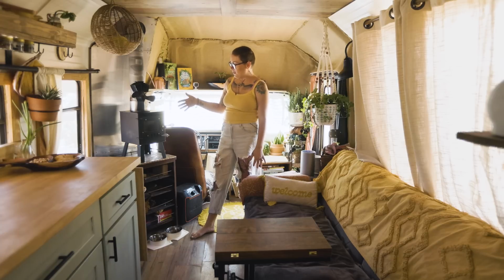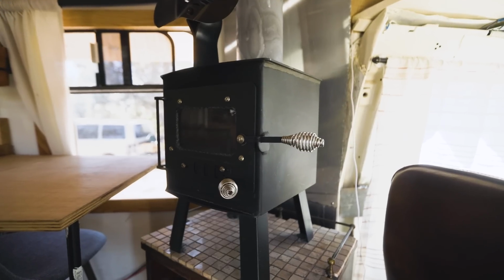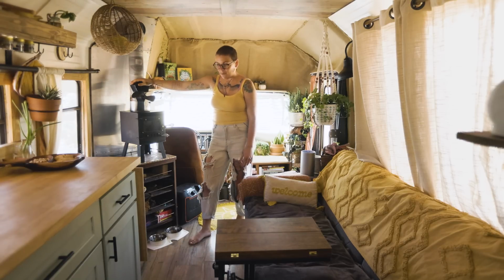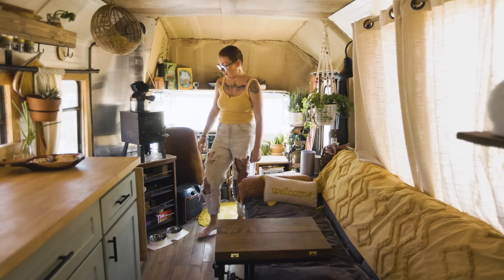This is our wood burning stove. We actually got it off of Etsy, and the piping we just got from Home Depot, and we were lucky to have Maggie's dad help us put it all together. The fan sits right on top and is a great source of heat because our bus is a little bit smaller at 27 feet. It works really, really great for us.